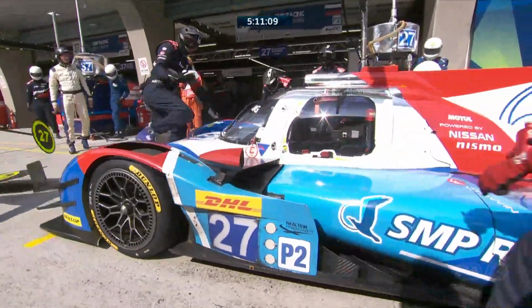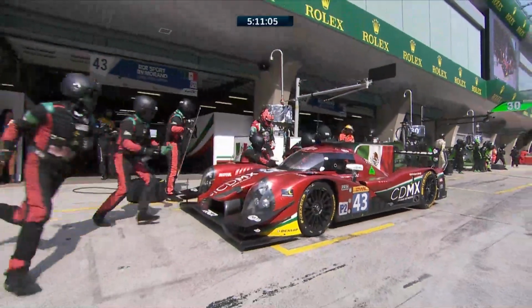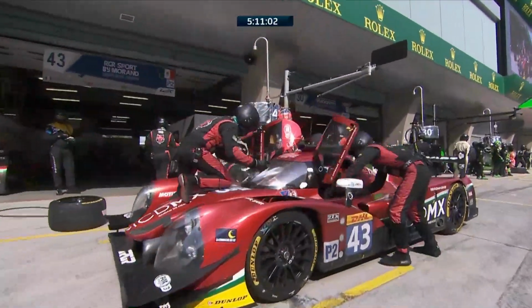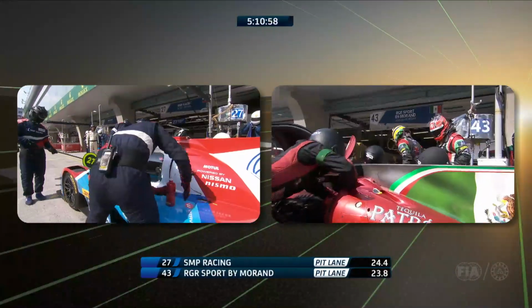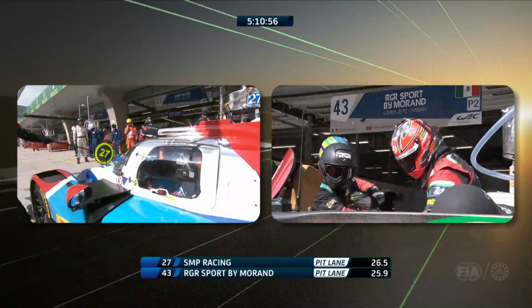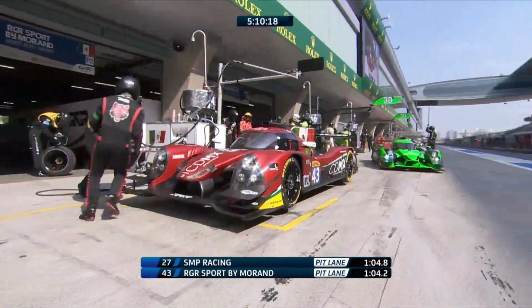Now, pit stops. This is about the right time, so these are standard stops for LMP2. SMP Racing coming in, and the 43. That's the RGR Sport car. Rather further down than I think they would have liked. Trying to keep the championship alive, that dark red car. Driver change there.